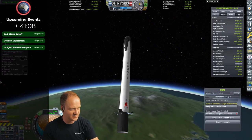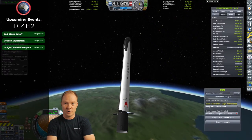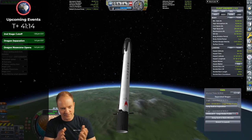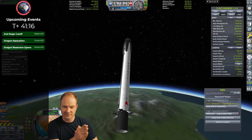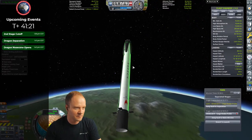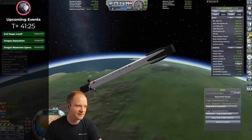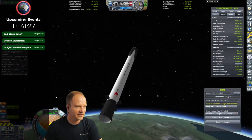Let's get our grid fins out. So we're still ascending, which is important to note because with the Falcon 9, even after separation, the first stage booster continues to ascend until it reaches apogee. So we're going to see if we can do this.